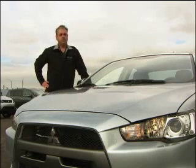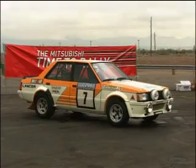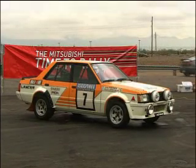I'll leave you with this shot. They had the original Evolution on hand to look at, but not to drive. That's the Mitsubishi Lancer Evolution 10.